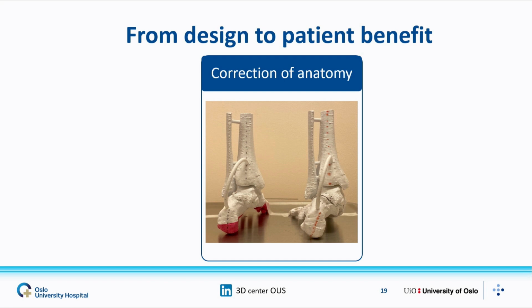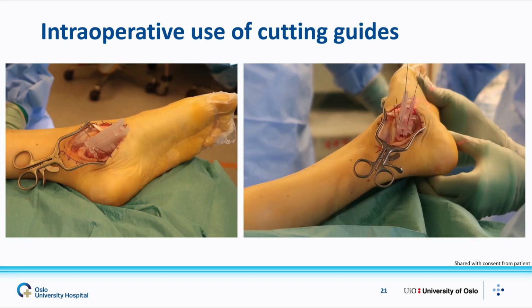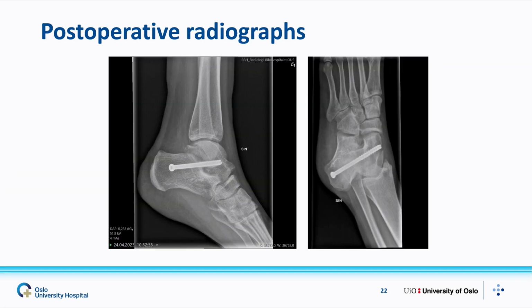On the right side is the preoperative side, on the left side, the postoperative side. And after the planning, we created a guide, and we also took the models into surgery, just to exactly point out where to go and where to place the guides. And then here we put the guides, and these guides give me the exact direction of where to take out the wedge and how the wedge should look in order to get a perfect alignment. And then we fix it with the screw.